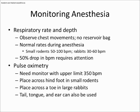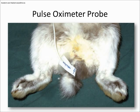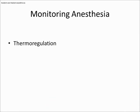Pulse ox, yeah, baby. We're going to need machines that are very, very sensitive. Our machines typically cap out right around 200, 240, depending on which system you use. They're pretty useless for our exotics here. So we have something we can kind of work on there. Okay, thermal rate.